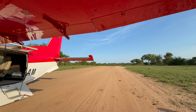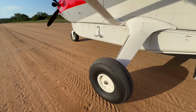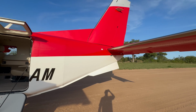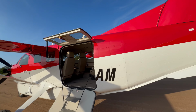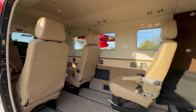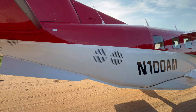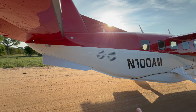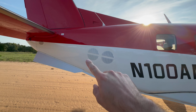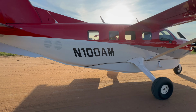TKS panels throughout. Good wear left on the tires. Again, just a beautiful example of a 2019 Kodiak 100 Series 2. Airplane also has air conditioning. Quick little fun fact about Kodiak 100s, you know they have air conditioning if they have these 2 vents on the back of the plane.